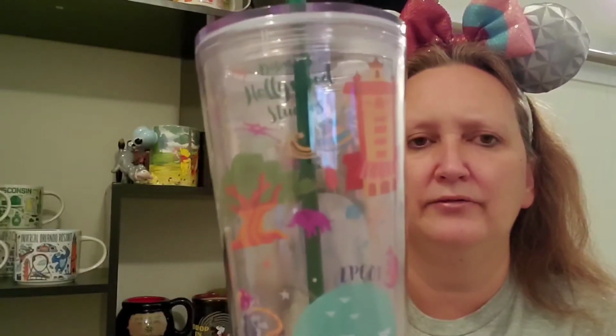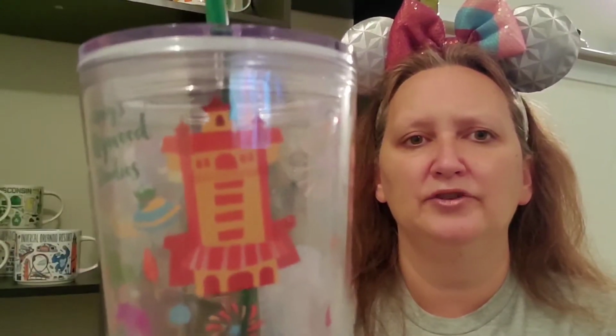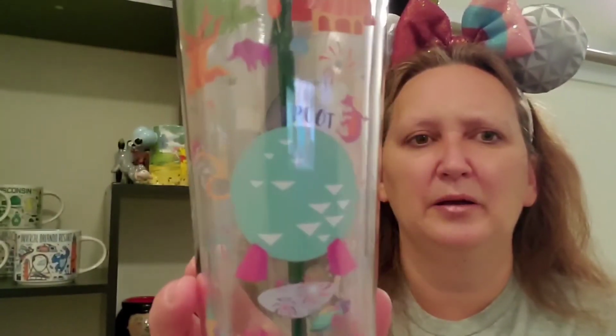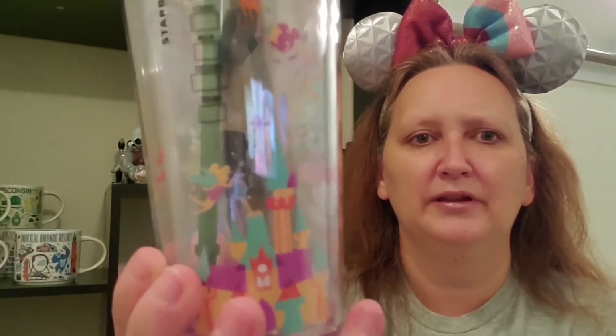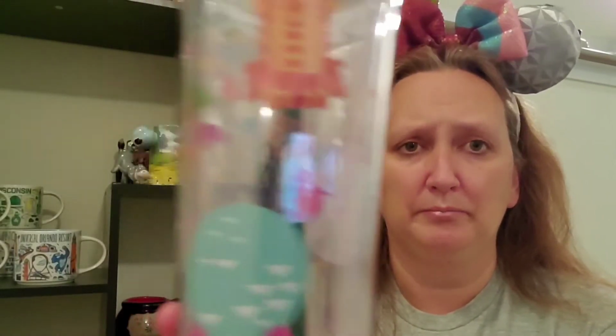And then I also got the water cup. This is the newer style. The colors are a little more pastel than the old version and a little more cartoonish, I guess you could say. And I had the old version, but I had to get the new one now. So this has Hollywood Studios, Animal Kingdom, Epcot, oh, and there is Magic Kingdom. And I take these to work for my water cup because they're nice and big and gotta drink lots of water. It's got the Starbucks on the back because I need more cups. Not really. Alright, what else do we got here?